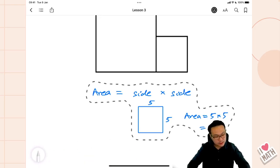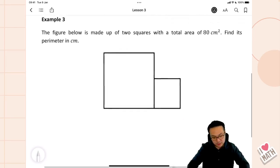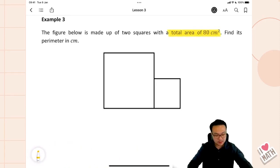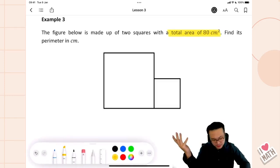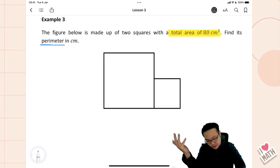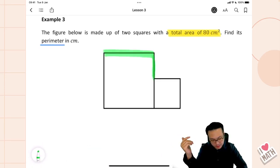Now we have a problem here, students. In this question, they tell you that the total area of both of the squares is 80. The total area is 80. But they didn't tell you what is the length of the side. So then how are we going to find the perimeter of the square? How do you find the perimeter of the entire figure? They are asking you to find the perimeter of the entire figure.